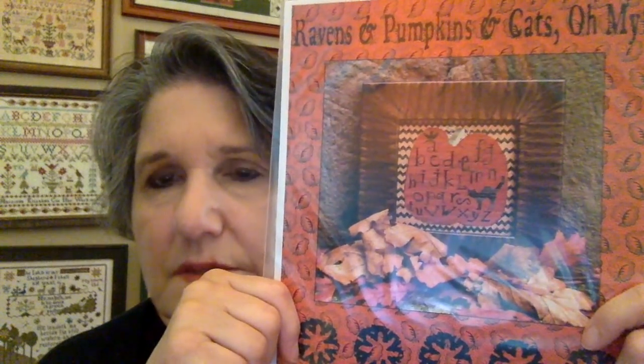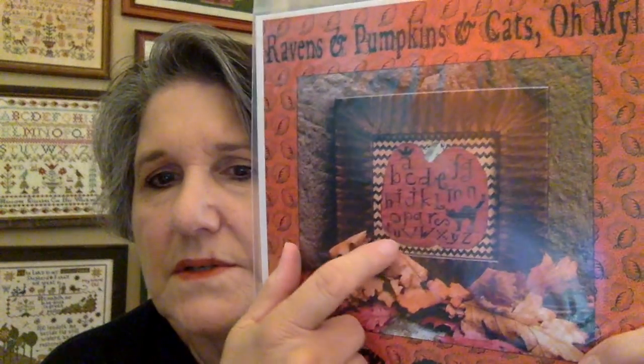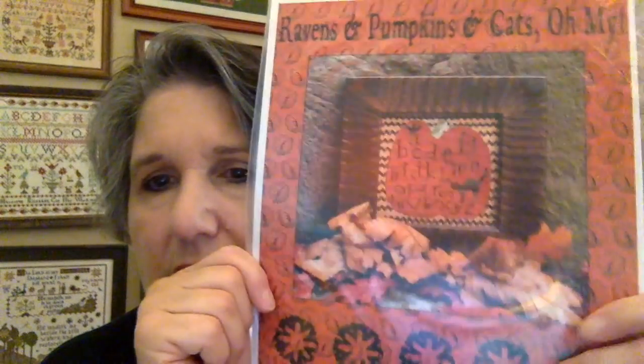Love it. And then the other one I got is called Ravens and Pumpkins and Cats, Oh My. Now this is all stitched, those little zigzaggy lines. I don't think you would have to do that. Well, you could. I think that is just adorable. So those were two patterns I got from there.